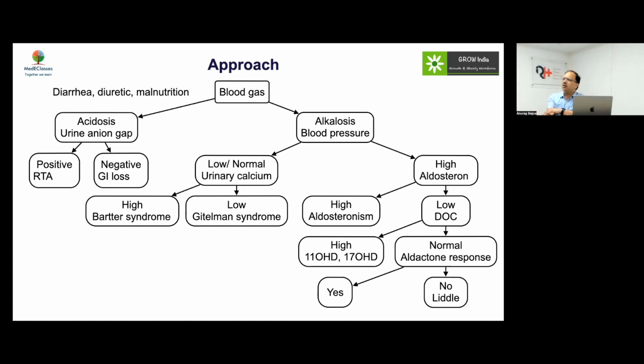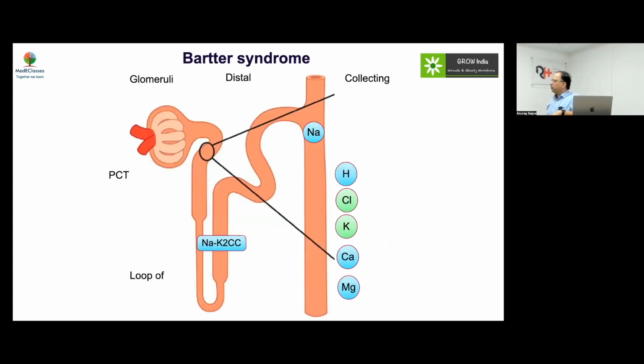You look at urinary anion gap. If you are dealing with alkalosis and your blood pressure is low or normal, you're dealing with malnutrition, Gitelman syndrome, Bartter syndrome. These are the sort of differential, and of course, diuretic use. So that you have to be aware of in that scenario. And this is what we're going to look at.